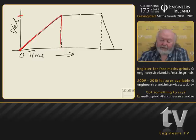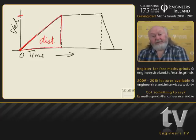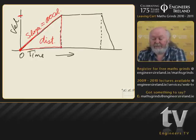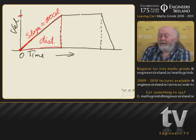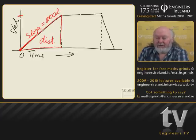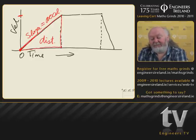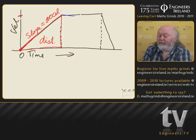The area underneath this, once you work it out, tells you the distance that this object has moved. The slope of that line is the acceleration. Easy. What happens after that? Well, most likely, because if it was a car, it has reached either the appropriate limit for the piece of road, or the driver has decided that even though I haven't reached the limit, I'm going to drive at this speed because I feel that I can respond adequately to whatever happens. So anyway, this guy decides no more acceleration, I'm going to hold a constant velocity.